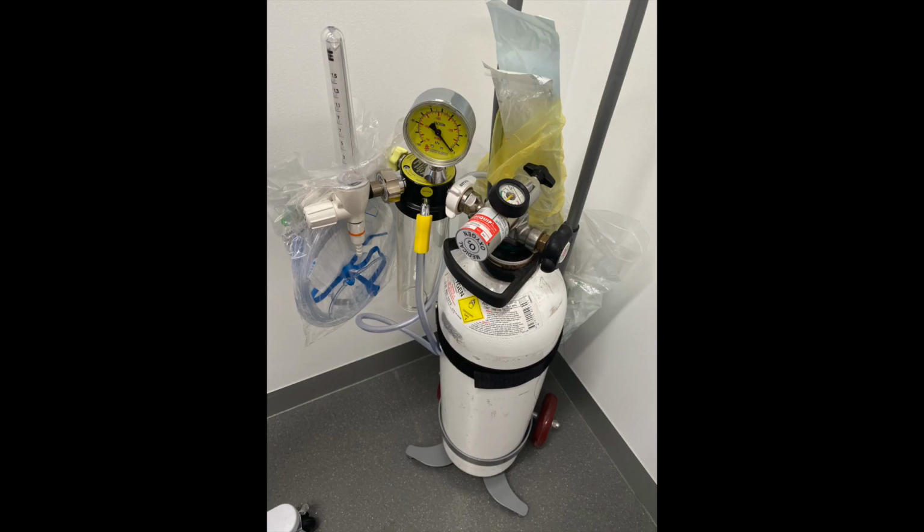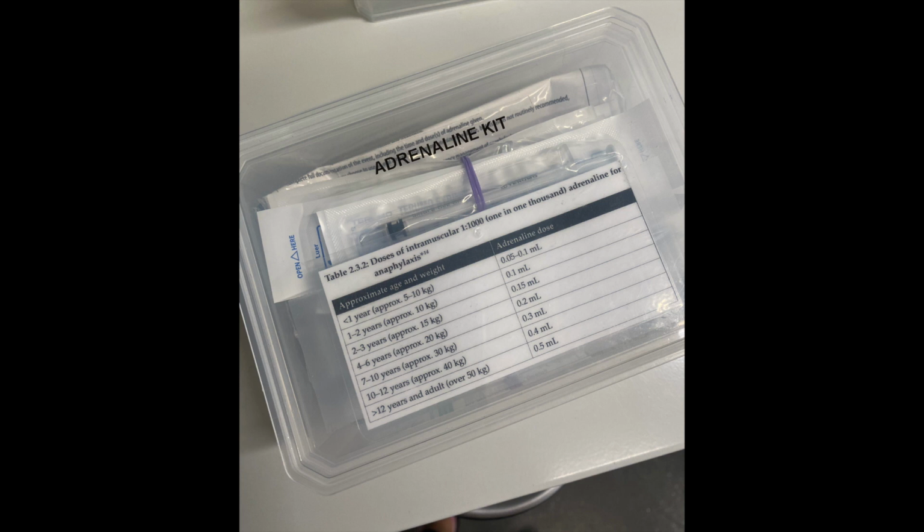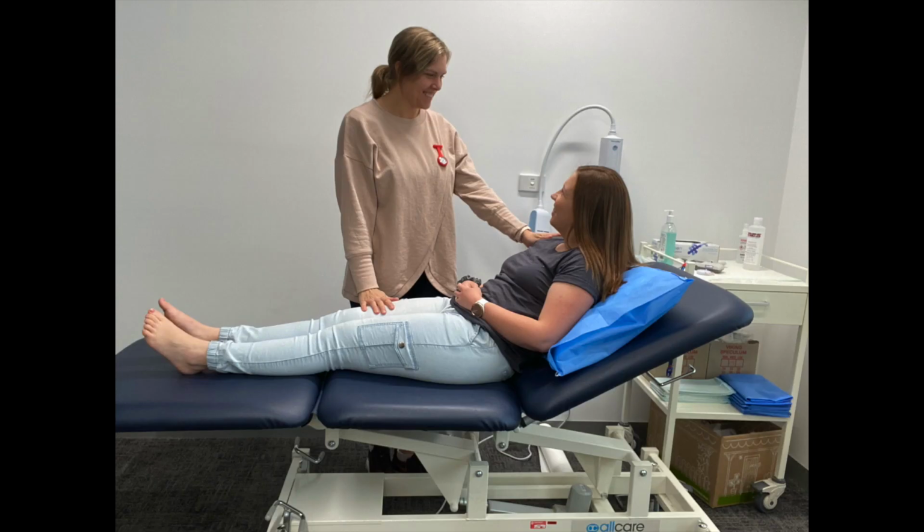Checking emergency equipment prior to Katie arriving at the hospital is vital. It ensures that all necessary equipment is working effectively in the event of an emergency during labour and birth. I have reviewed Katie's antenatal records and am aware of her birth preferences, support person and any psychosocial or emotional factors that may influence her labour.